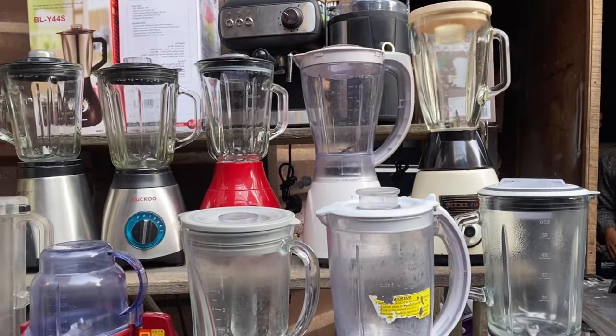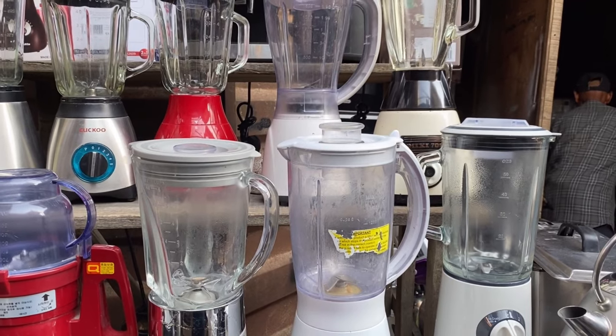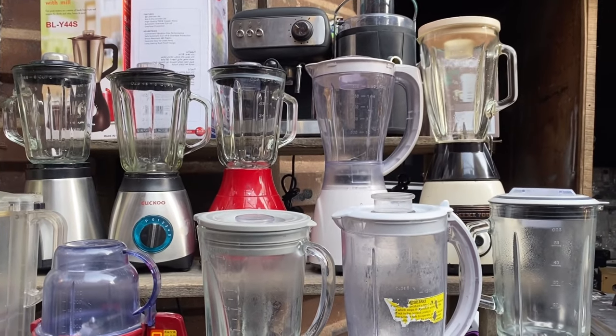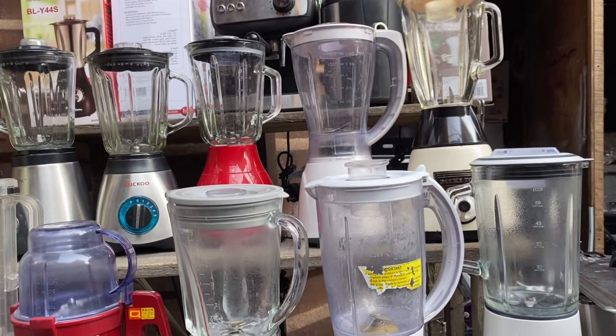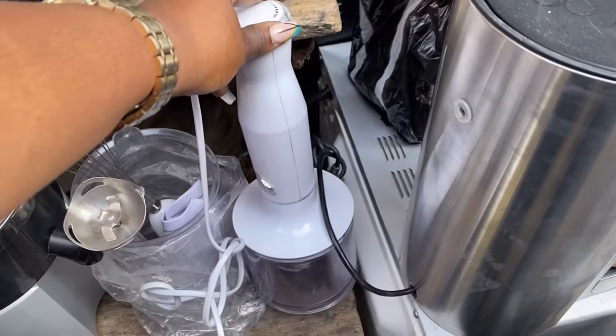She wants to tell us the prices of these blenders and she's laughing. I don't know why she's laughing though. Give us the best price, because I'm asking you to give us the best price. This red one, 16.5. Last price, 15,000. They laugh first.